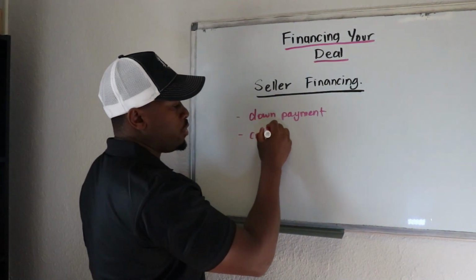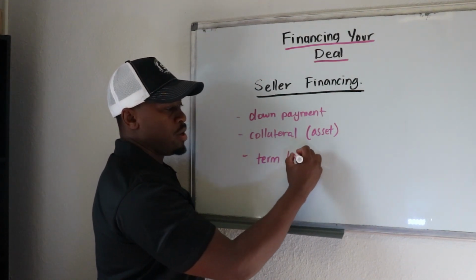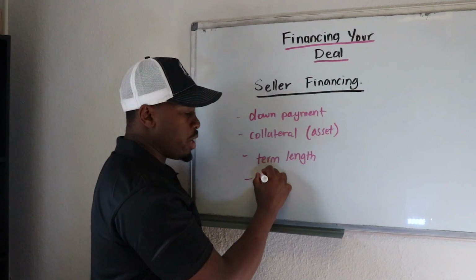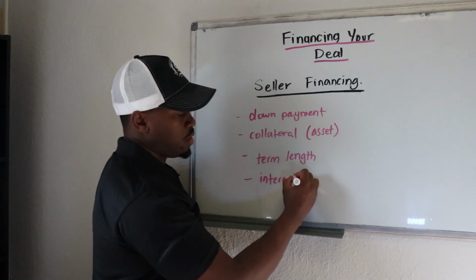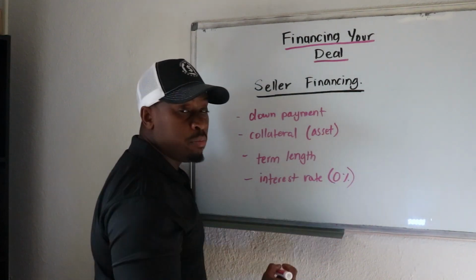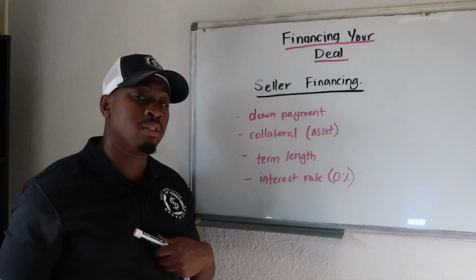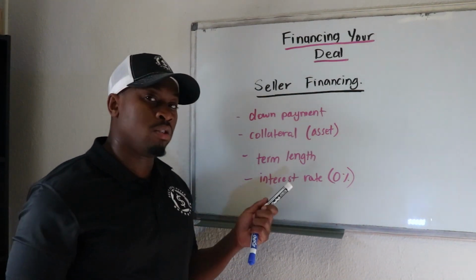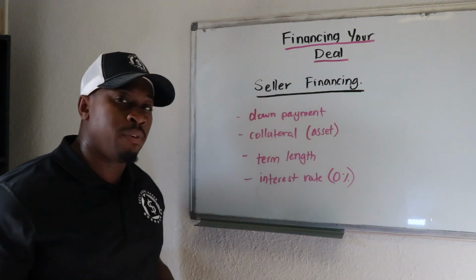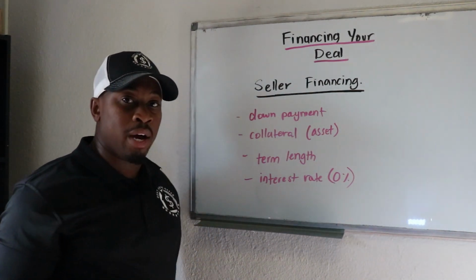So, recall, when we're getting a loan, we need a down payment. We need some kind of collateral. We also need to determine what our term length is going to be, or how long we're going to hold the financing. We're going to have to determine an interest rate, which in some cases can be 0%. You can make, and I have done this, principal only payments to a seller. Okay? If you're buying a property that you're looking to fix and flip, consider using seller financing in order to get the money to buy the deal.